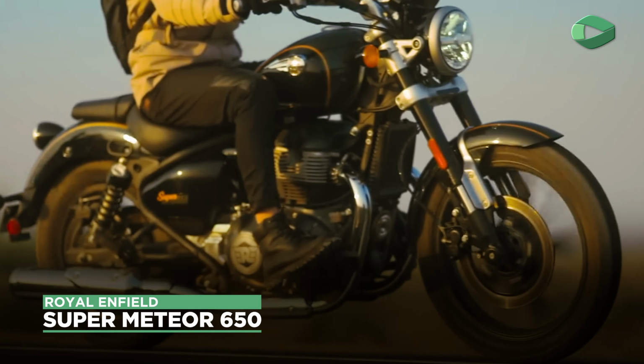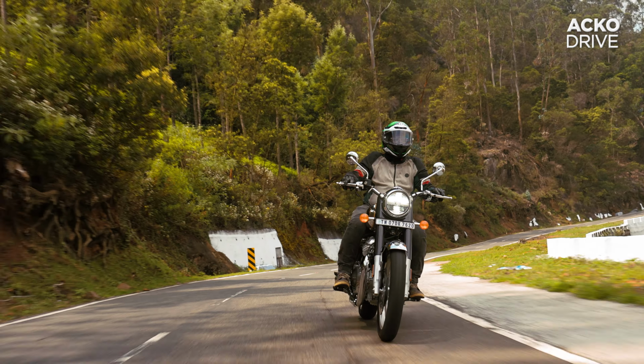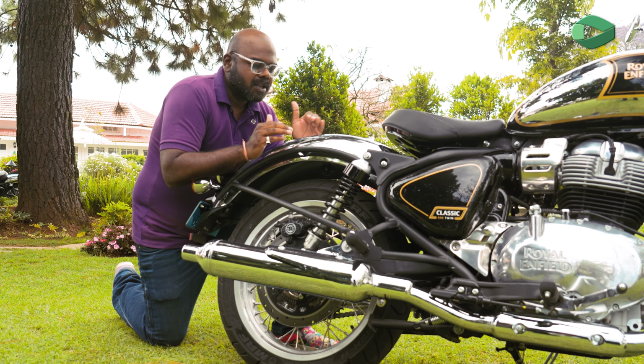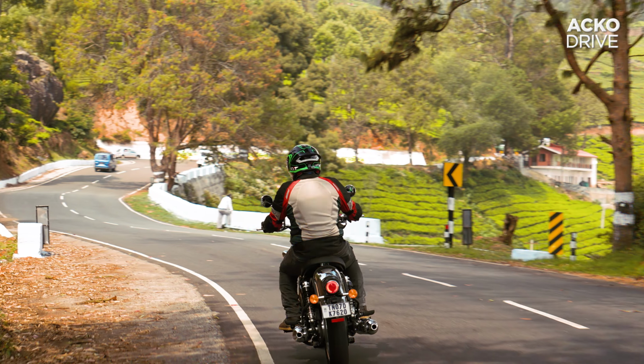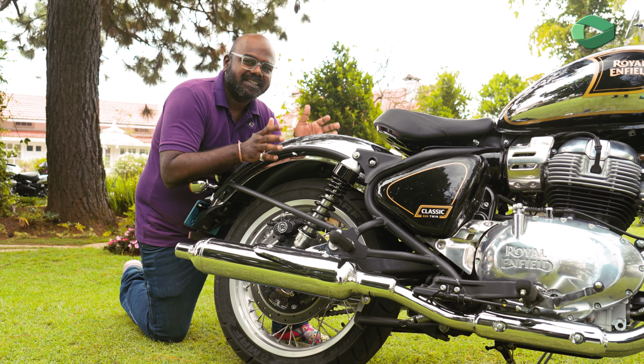Yes, in comparison to the Super Meteor, the ride quality is better, and the reasoning for that is the way you sit on the motorcycle, because you're more upright. On the Super Meteor, more laid back, so all the hits go to your tailbone. So in terms of ride quality, yes, it is better than the Super Meteor, but overall ride quality still remains stiff.